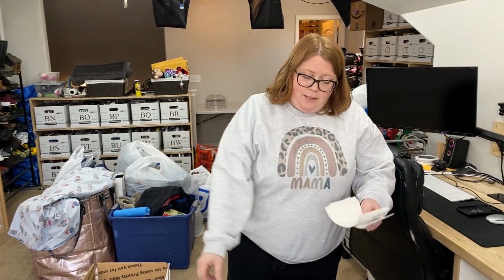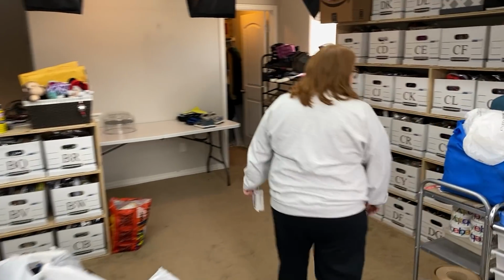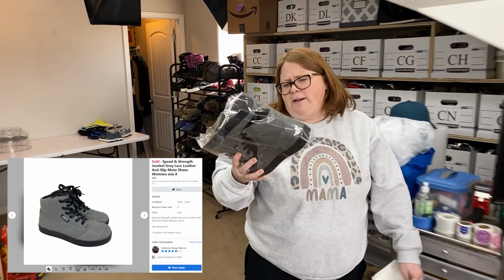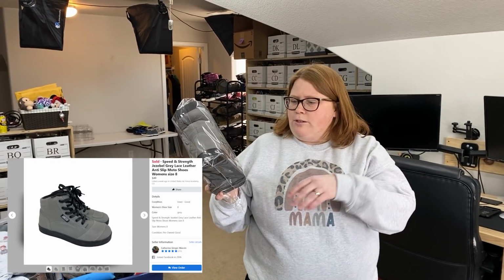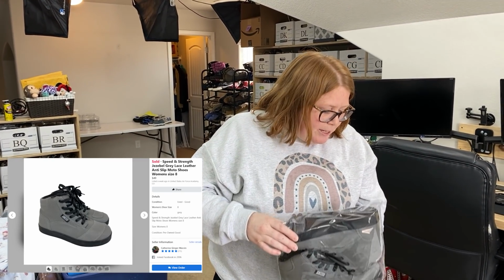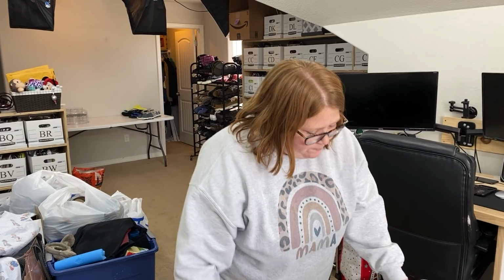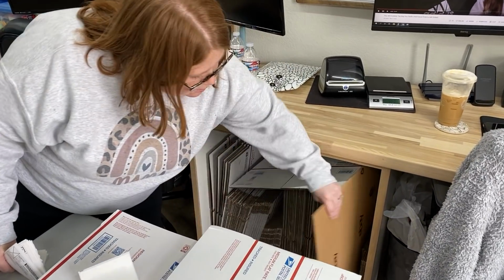So, anyways, great sale. This was another really good sale. I never sold this brand before. I just thought these looked like a nice pair of shoes. The brand is Speed and Strength. I'm pretty sure they're like a moto shoe, like a motorcycle shoe, a very heavy duty shoe. But these are women's, and I paid $10.99 for them and sold them for $49 plus shipping. Nice. On Facebook. So those are going UPS. We'll do like an eBay box on those.